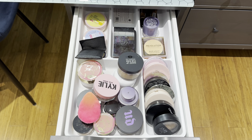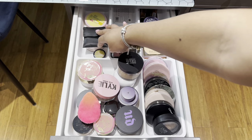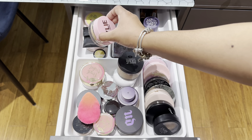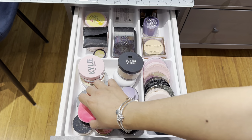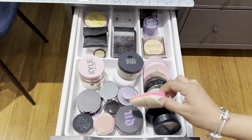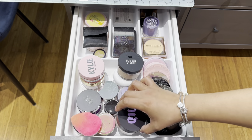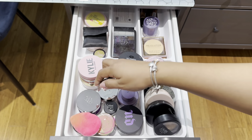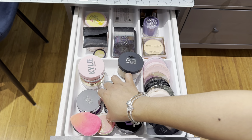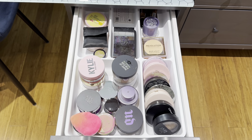Alright, so this is the other drawer set, and this is where I keep all of my powders. So I have some Hard Candy. Some Too Faced, Kylie Jenner, It Cosmetics, Urban Decay, Kat Von D, more Urban Decay, Tarte, Laura Mercier, Elf, Marc Jacobs, and Makeup Forever. So that's all of my loose powders.